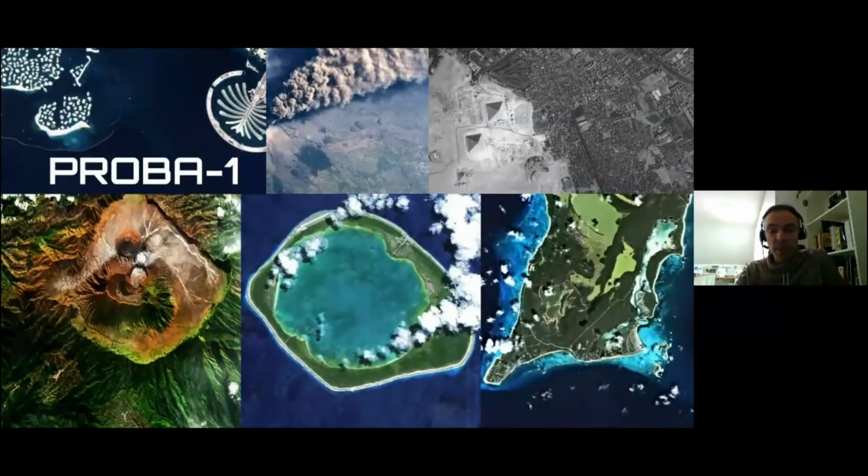These are the pictures which we take with Proba-1. We are specialized in small little islands, which big satellites usually skip, atolls, stuff like that. And we're also specialized in disasters. The main reason being that Proba-1 is a very agile platform, so we can point the attitude, or we can change the attitude quite fast.